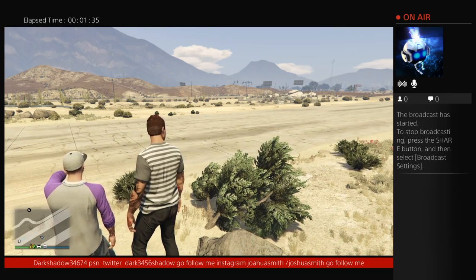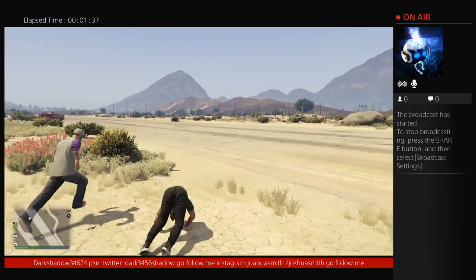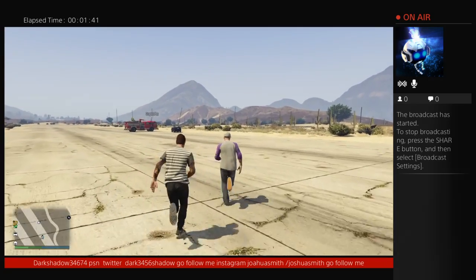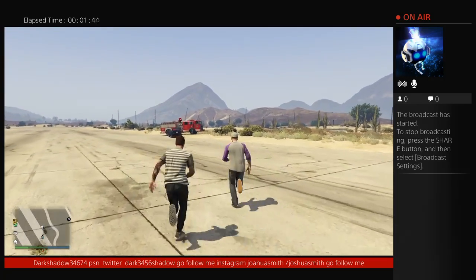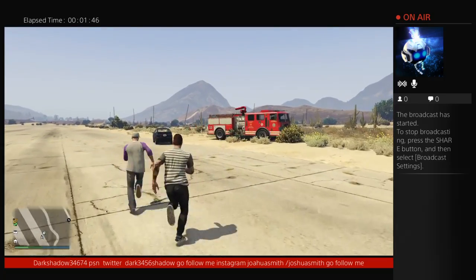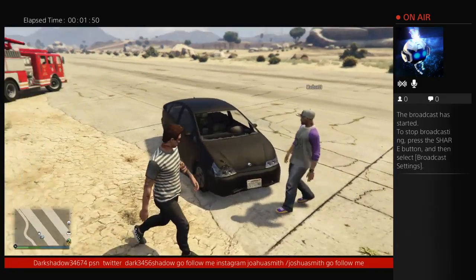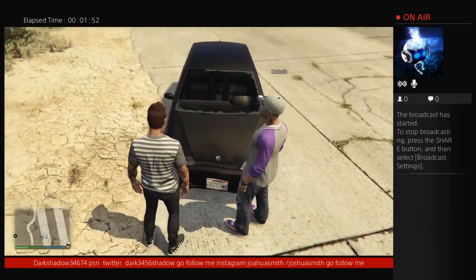Holy shit. That didn't look as pretty as the other one. The other one is stuck to the fire truck, and that one he just... Hold on, don't hit it. Don't hit it again. Wasn't that the front, right? Yeah, that was the front. Oh my god. I mean, it didn't do that much.